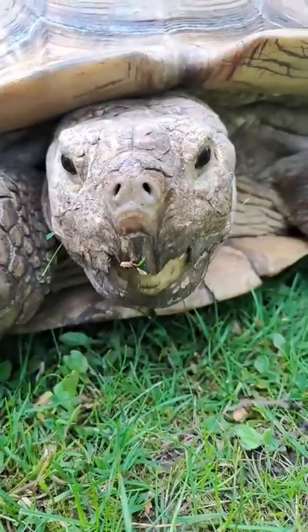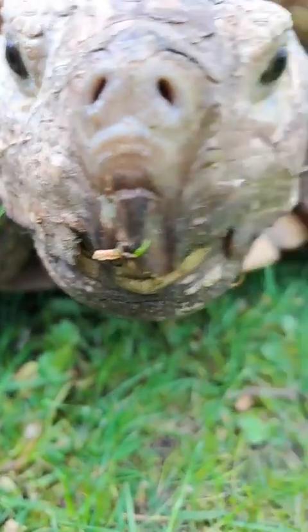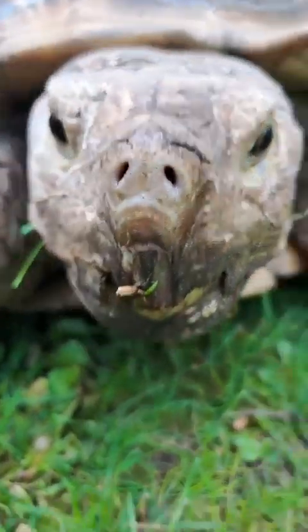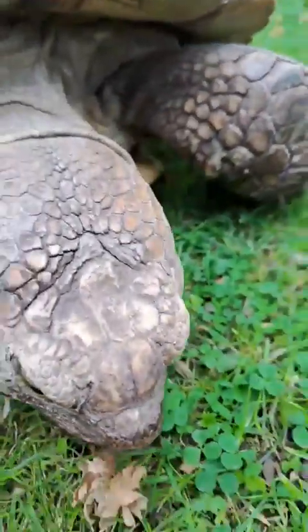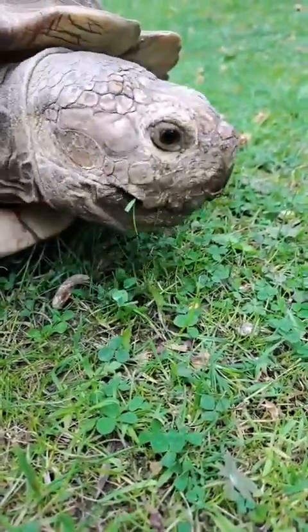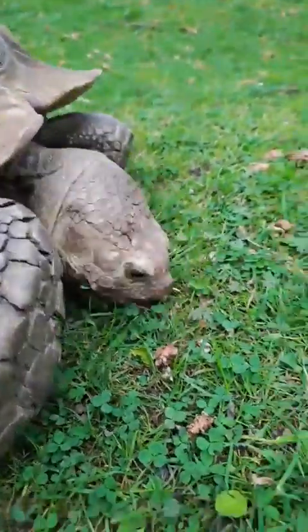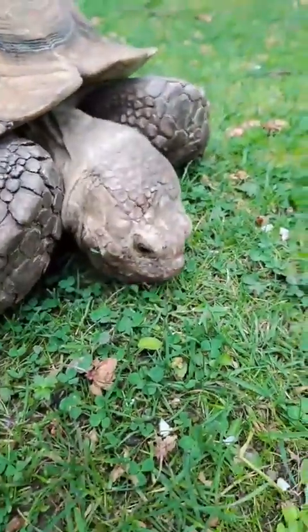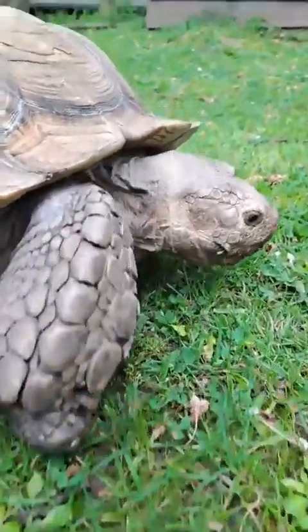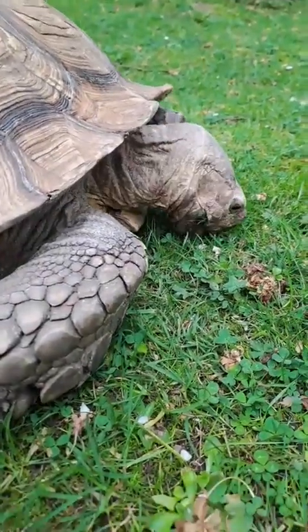Close up of Margaret there. Having a nosy. So Victor and Margaret have bred successfully in the past. We had some little ones off them. When the youngsters hatch, they are absolutely tiny. I think they're about the size of a 50-cent piece from memory. When they first hatch, they do soon grow up into big lumps, bless them. So all the little ones we had here have moved up to other collections now.